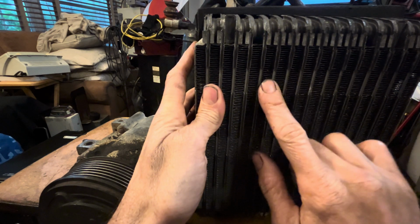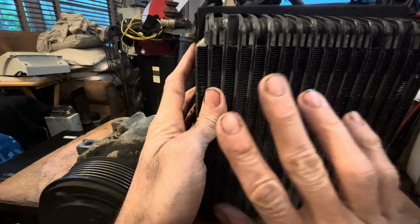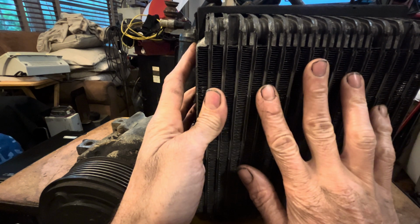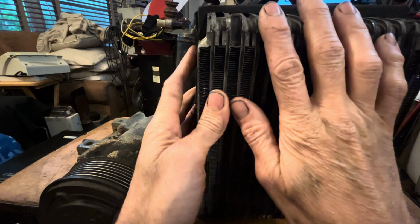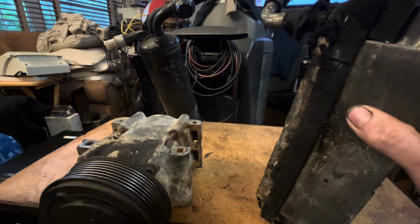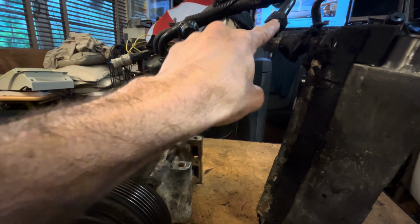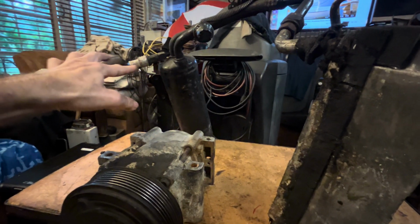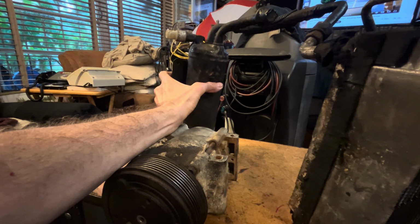Air is blown through from a fan. That air contains heat. When that heat is absorbed by the metal, it causes the material inside of here to evaporate. So this is known as the evaporator. Now, on the other side of the evaporator, you're going to have this tube over here, which is known as the suction side. And it goes over here to this canister, which is known as a receiver dryer or accumulator.